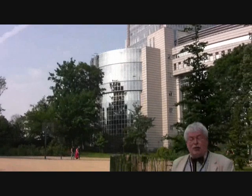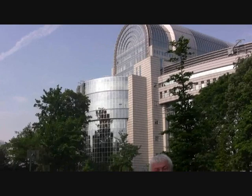The Parliament with nearly 800 members of Parliament and altogether some 4,000 staff. The European Union, like every democracy, has a legislative power, judiciary, and an executive power. The lawmaking body, the legislative power, is in the hands of the European Parliament and the Council of Ministers.